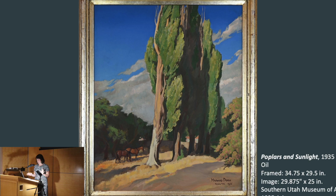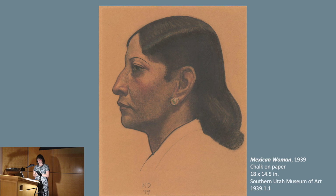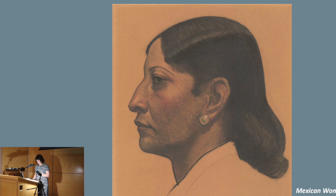Then we have this beautiful chalk drawing entitled Mexican Woman, dated 1939, again with this 1939 accession number, which was perhaps made in Tucson while traveling and/or settling in Arizona with Edith Hamlin. Unfortunately, there isn't any notation of location on the drawing, and this has also, to my knowledge, never been published.